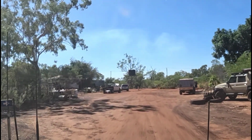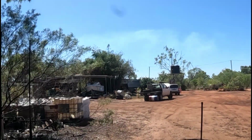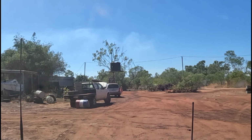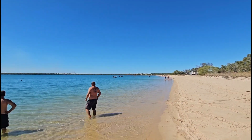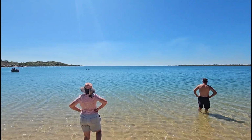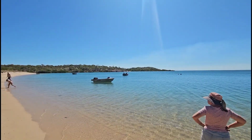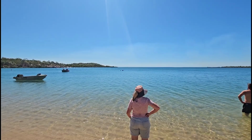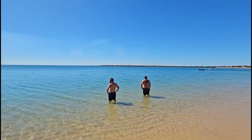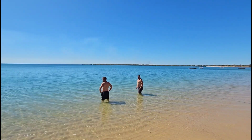So we're just driving into Honeymoon Bay at the moment. To have a look around, but I think we might have to just report into the office first. Let them know we are on their grounds. So here we are at Honeymoon Bay, just around the corner from McGowan's Beach. Another optional swimming spot, camping spot, fishing spot, and crocodile hot area. Swim at your own risk. Actually the most northern point I believe you can access legally by vehicle.